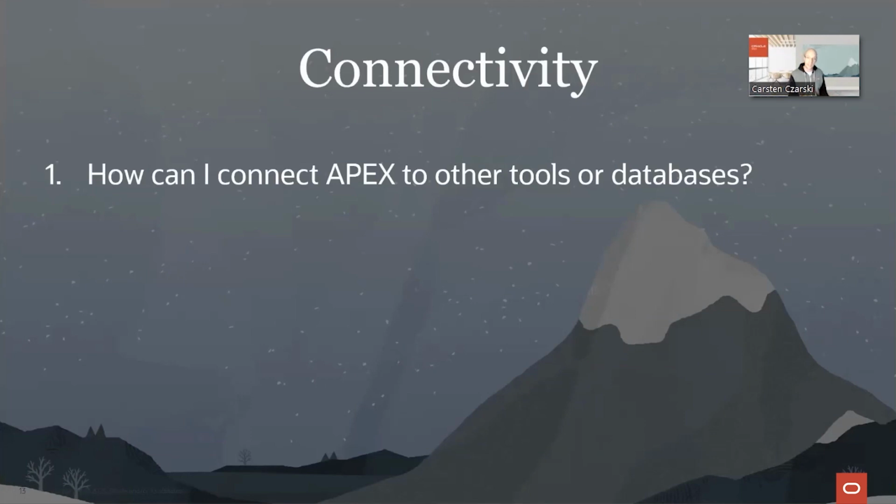There is REST-enabled SQL, right, which is ORDS functionality, and with REST-enabled SQL, ORDS provides a very special REST endpoint, which is able to execute also every SQL statement or PL/SQL block. Well, Apex has native support for that. You can hook up a REST-enabled SQL reference in your Apex workspace and then talk to these REST endpoints directly from your Apex application. And since 22.1, it's even possible to use that together with a remote MySQL database.